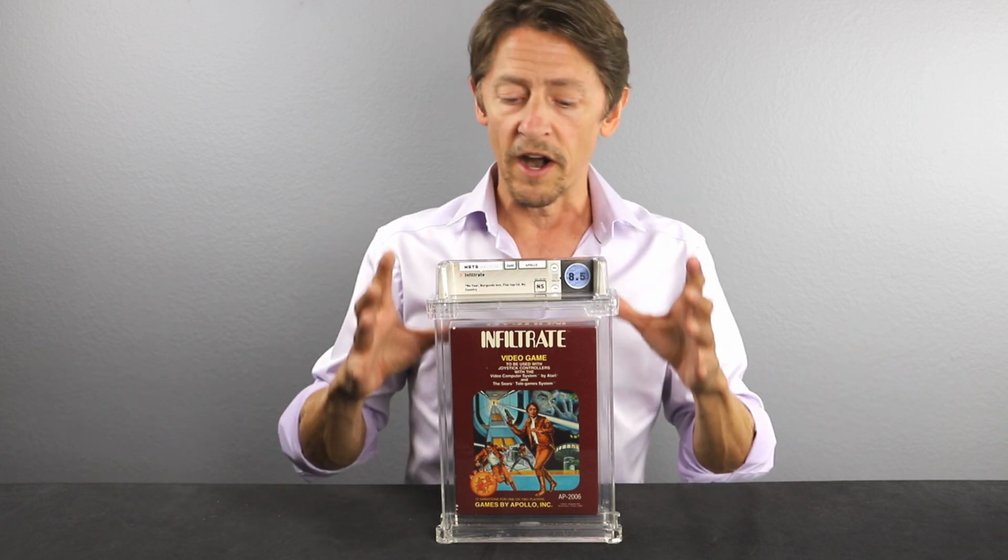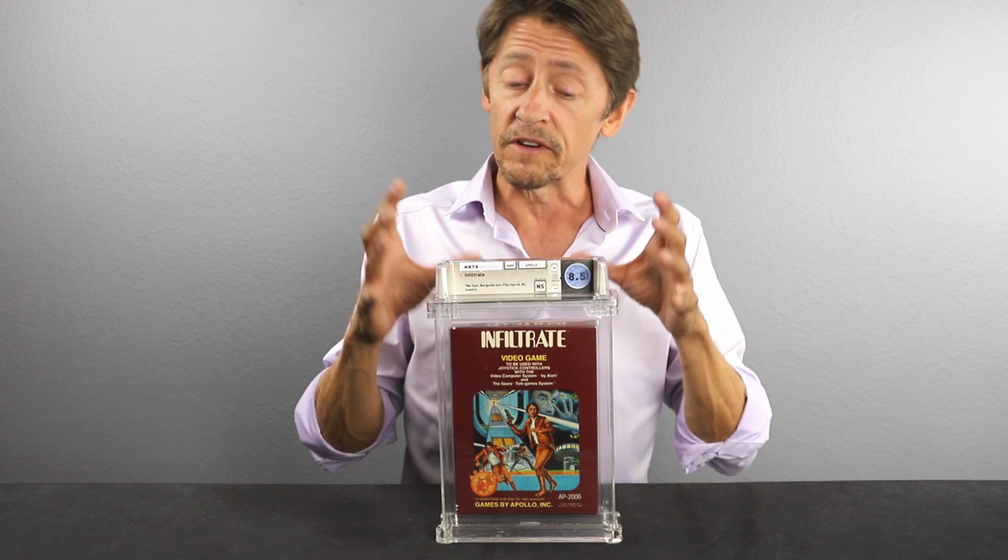There's going to be very few of these that come to market graded in sealed condition. Like I said, you could probably find carts of these. I think the Atari Age rating on this is a 3, which means it's scarce in cart form. Factory sealed like this, probably more like a 7, 8, or 9. It's incredibly rare. I think this is the first and only one we've seen in sealed condition. So it's a great game to add to your collection if you can find it.